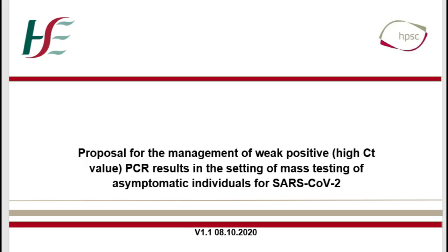This is an interesting document that the HSE sent out to all the labs who are doing the PCR testing, dated the 8th of October, interestingly enough. And it's about how to manage weak positives in the PCR testing. So I'm going to send you a copy of the whole document if you want to be nerdy about it and have a good read.